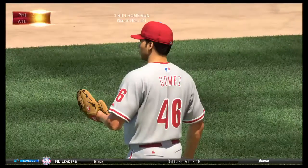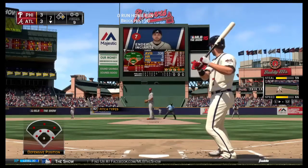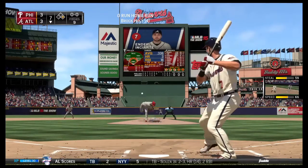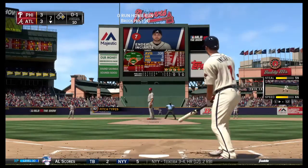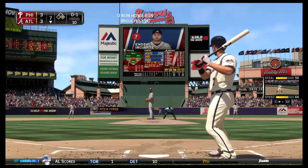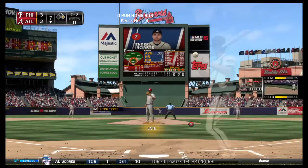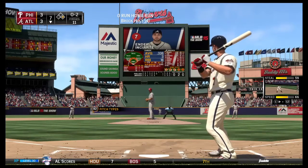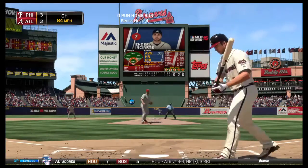He finds a pitch to his liking there, and now the go-ahead run is on base to kick off the inning. Ender Inciarte will get another crack. 1 for 3 thus far. Tries to catch him napping, but he missed the bunt attempt. Strike 1. Go-ahead run aboard here at first with nobody out. He's set. Now the pitch. Now a late bunt attempt here, but he misses. Strike 2. Has a look. Now the pitch. A little bit off the outside.